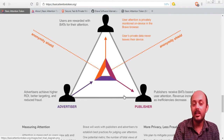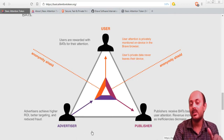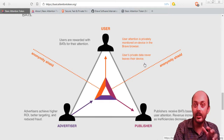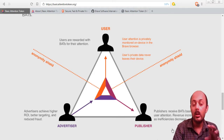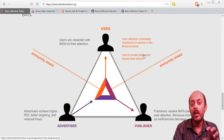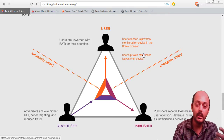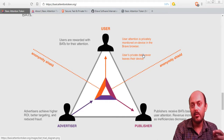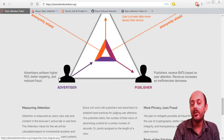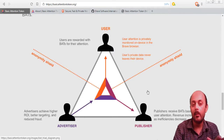Then how it works, so this is basically how it works. It connects all the stakeholders: user, advertiser and publisher. Users are rewarded with BAT for their attention. User attention is privately monitored on device in the Brave browser, and user private data never leaves their devices. That's their promise to the end user, that they're not going to reveal any personal information. They just monitor the sites the user browses, and whenever they click, they pay the publishers who show the ad. Publishers receive BAT based on user attention. Revenue increases as inefficiency decreases. And advertisers achieve higher ROI, better targeting and reduced fraud. So that's the complete product overview.